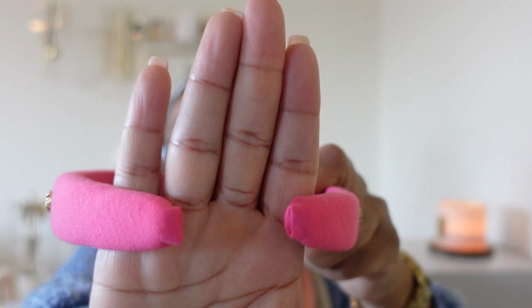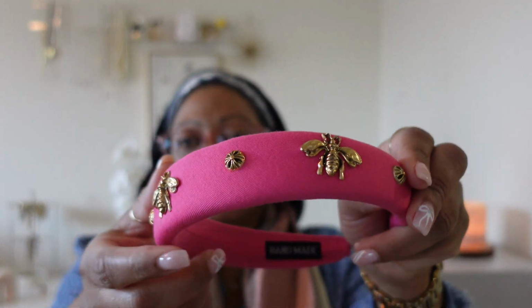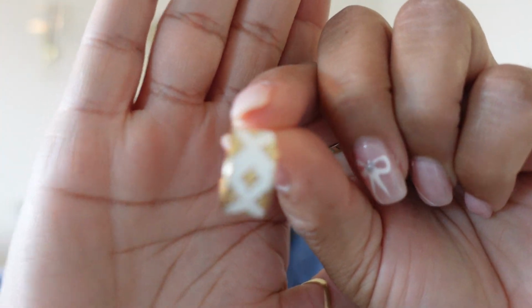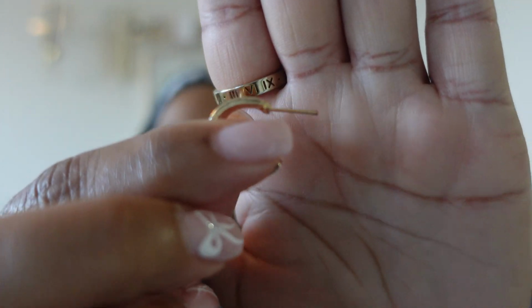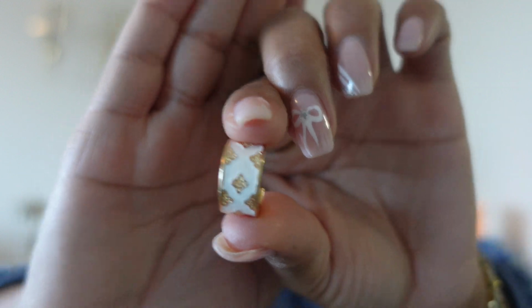Is it focusing? There we go. It will not poke you, and it looks as so. Next, I have these Louis Vuitton inspired earrings. Focus. They look as so. A little hoop, and there's the post. They're white. You can wear them with a plethora of colors.